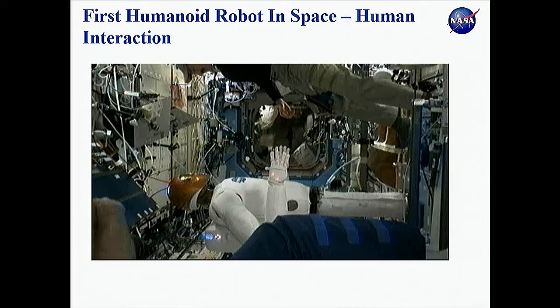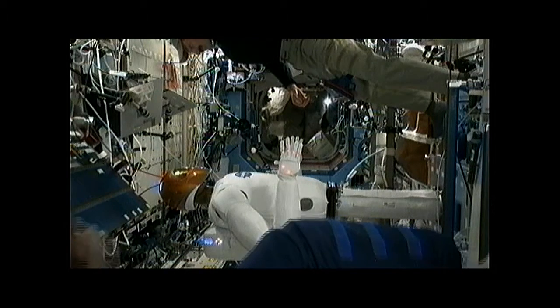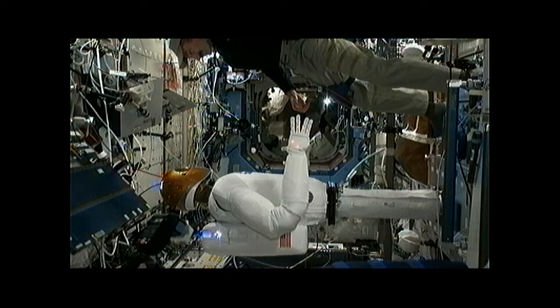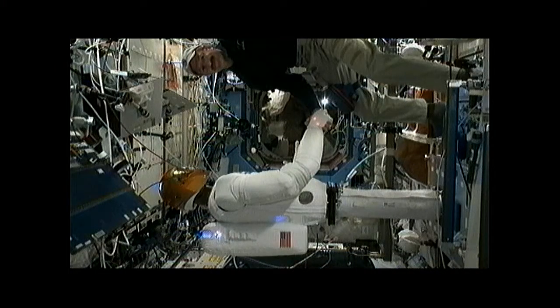One of the next things was our first human interaction in space. Here, the robot is designed to feel the force of a person trying to initiate a handshake and then complete the handshake. That's Colonel Dan Burbank, who was the commander of Space Station at that time.